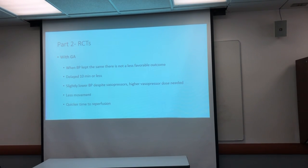So then the authors make these conclusions based on those 3 randomized controlled trials. They state that when the blood pressure is kept the same, there isn't really a difference in favorable outcome between general and sedation, that the delay is 10 minutes or less, and that you typically need higher vasopressor doses if you're going to do general, have less movement, and quicker time to reperfusion.